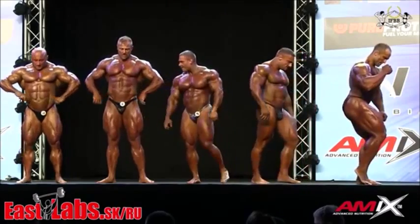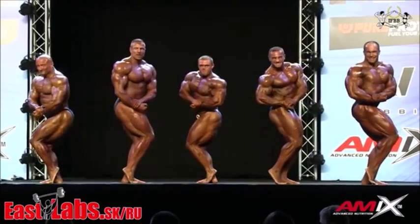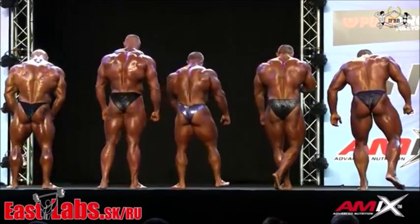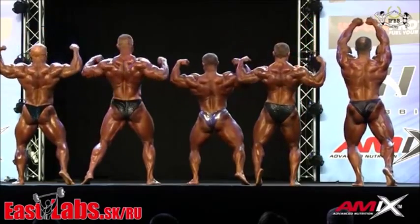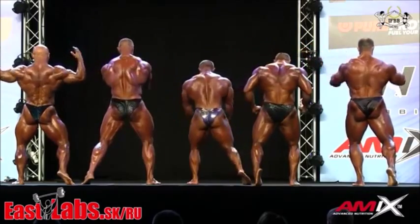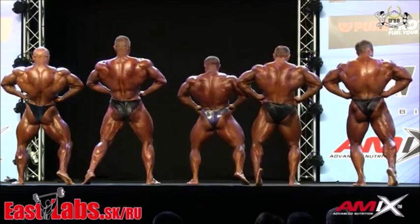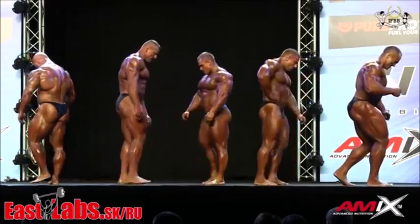Now here we go, side chest pose. Excellent performance by the bodybuilders tonight. Now here we go for the back double bicep pose. There you have it. Now here we go with the back lat spread. Incredible, incredible how Robert Petrokovic looks tonight. He really looks super impressive.